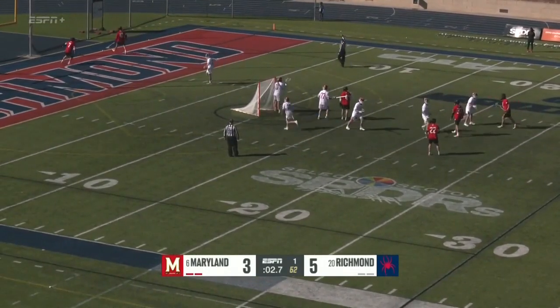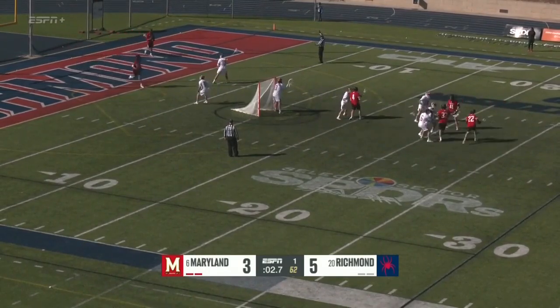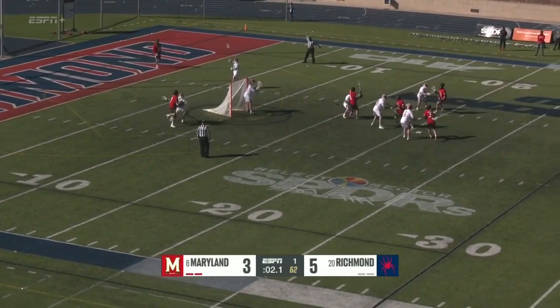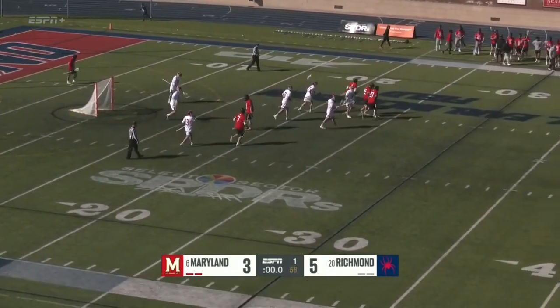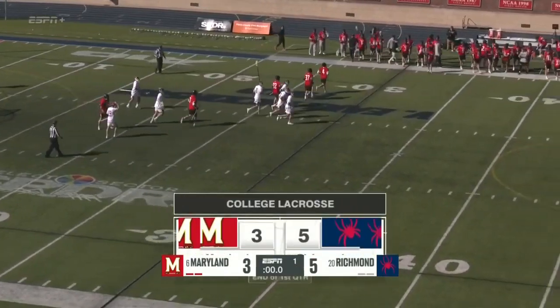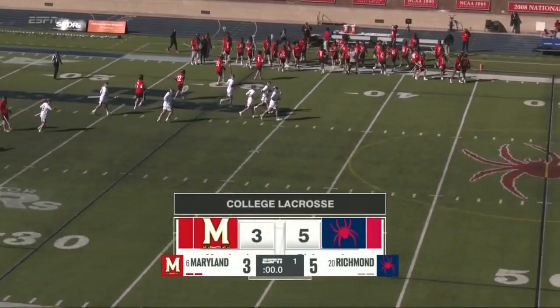Yeah, Spanos with a nice move to get a shot off there as the Terrapins had kept possession. But the quarter's going to wind down here as that one goes back to midfield. And that's the end of what may be a surprising first quarter. Yeah, very entertaining. That was great stuff at both ends.